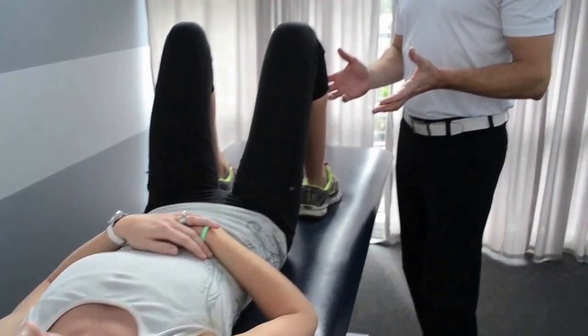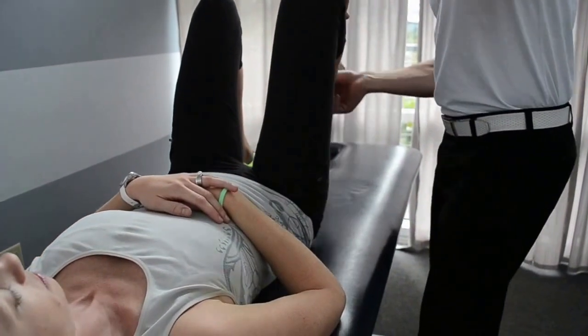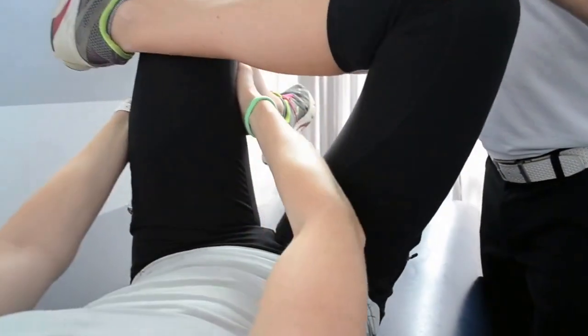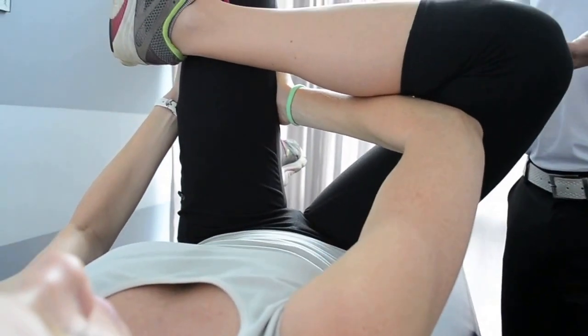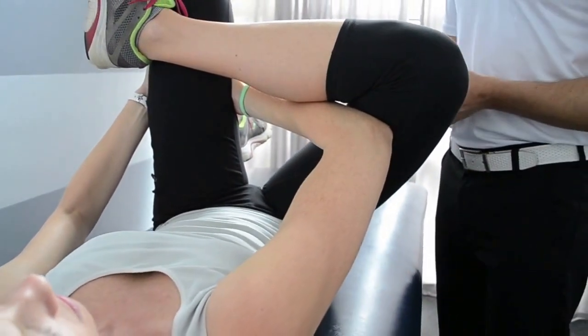Okay, so the next stretch we're going to do is designed for the tight hip muscles. Okay, so what I want you to do is bring that right leg up, cross it over your left knee. I want you to reach through your legs now, grab onto the back of the left knee and pull that knee up toward your chest. Feel a little bit of a stretch there in the hip? I do, yeah. Perfect. So just like the hamstring stretches, you should do this 3 times, hold each one for 20 seconds, and do it twice a day.